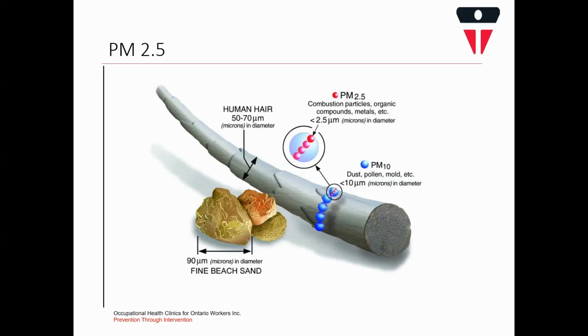The TAIL criteria and the Canadian ambient air quality standards recommend an indoor concentration of less than 10 micrograms per cubic meter as a measure of good indoor air quality for PM 2.5. In comparison, the occupational exposure limit for industrial processes for respirable particles not otherwise specified in Ontario is 3 milligrams per cubic meter, which is 300 times more than the TAIL criteria.